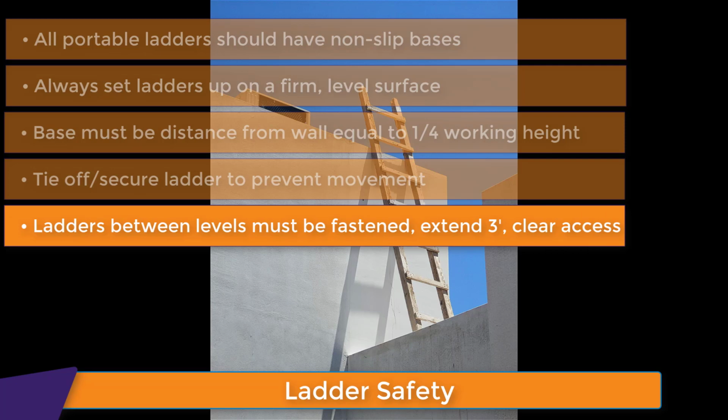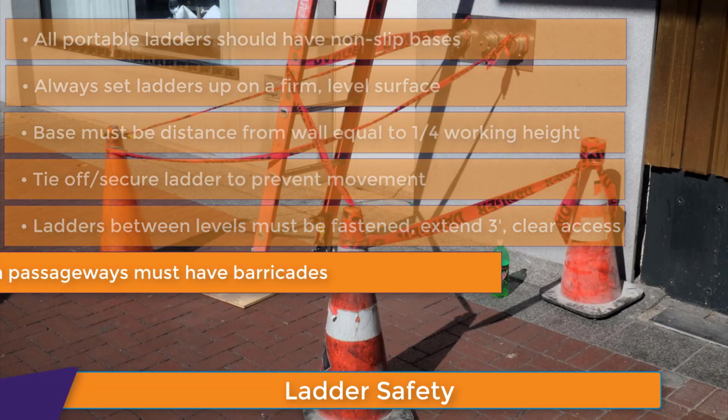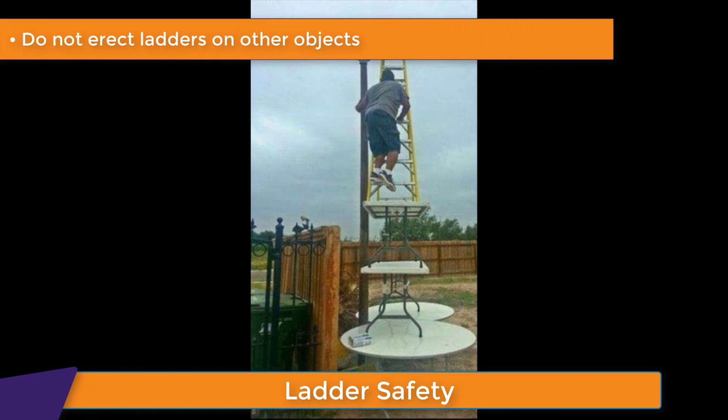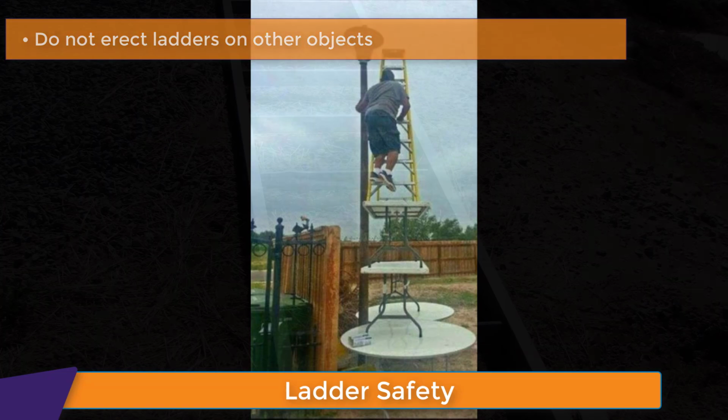Any ladders that are erected between different floor levels must be securely fastened and should extend 3 feet above the top landing. In addition, they should have clear access at both the top and bottom of the ladder. Don't set ladders up in passageways, doorways, driveways, or other locations where they could be bumped into. You can use a ladder in these areas, but make sure you set up suitable barricades or protection around the ladder. Don't erect ladders on boxes, carts, tables, platforms, man lifts, vehicles, or garbage bins.